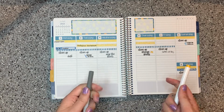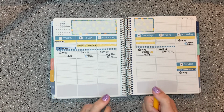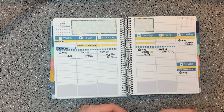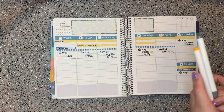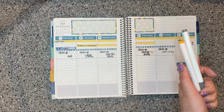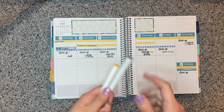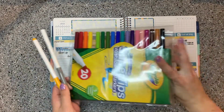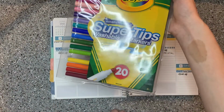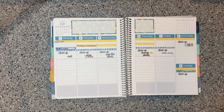If you're not sure what I'm talking about, you can look into them. Buy them on Amazon. It's like Zig dot markers. I know some people on YouTube have been testing them out. Christy at Bitley Ditley made one a couple weeks ago. But instead, because I don't have them, somebody in a Facebook group that I'm in said you can use these Crayola Super Tips to make little dots for your checklist. And so that's what I'm going to try to do this week.